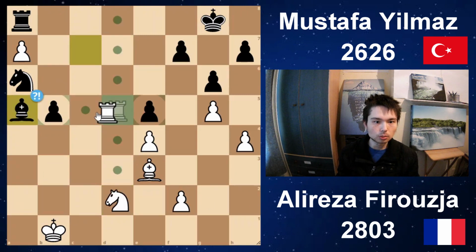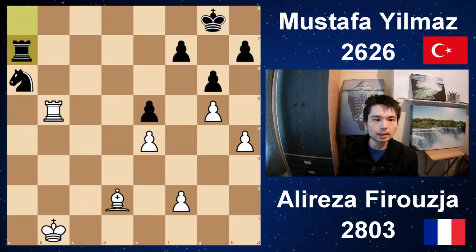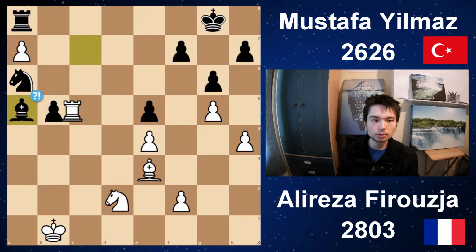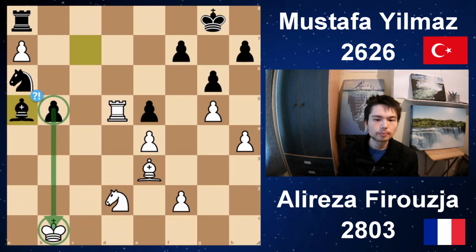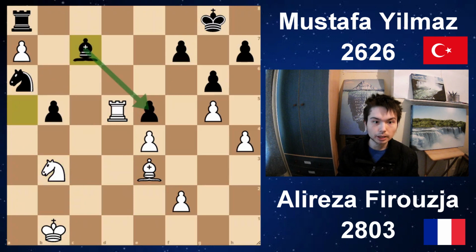Now, there was one way for Firouzja just to mess up. If you are greedy, then you take. And after take, take, the pawn on a7 is now gone. Very, very important factor. Don't grab this pawn. I mean, so what? That pawn is not going anywhere. So, knight b3, attack the bishop. Bishop moves, and rook takes b5. The game is over. Yilmaz resigned.